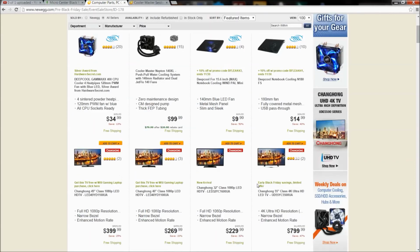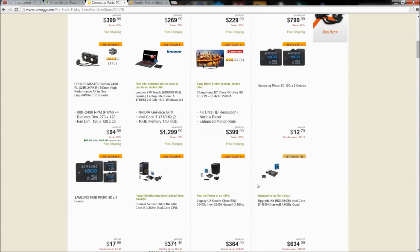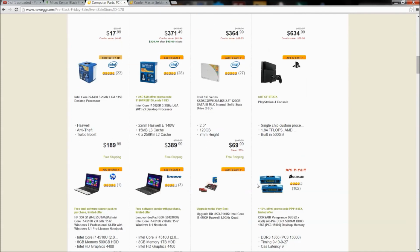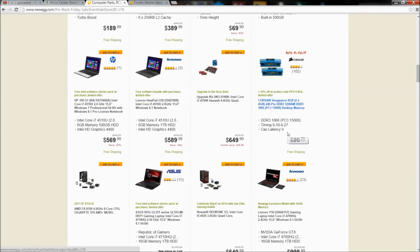These are just before the sales, the sale before the sale. You know what I mean? And I at least am seeing some pretty crazy looking deals around here already. I mean, you can even see they sold out of this. What is this? $90 for 8 gigabytes of DDR Vengeance. Okay, it's Corsair Vengeance, 8 gigabytes, 1866 memory speed. So that sold out pretty quick.